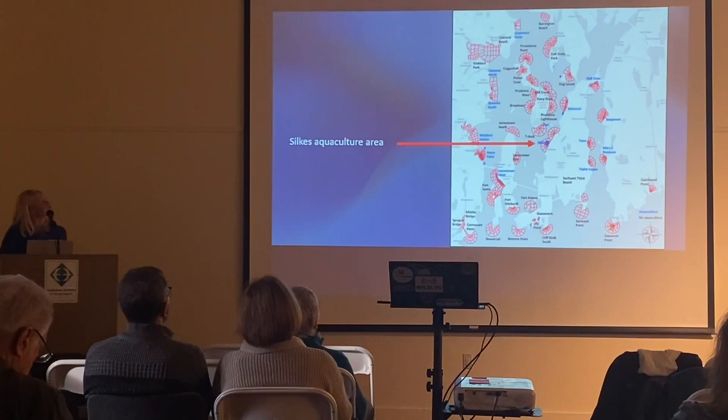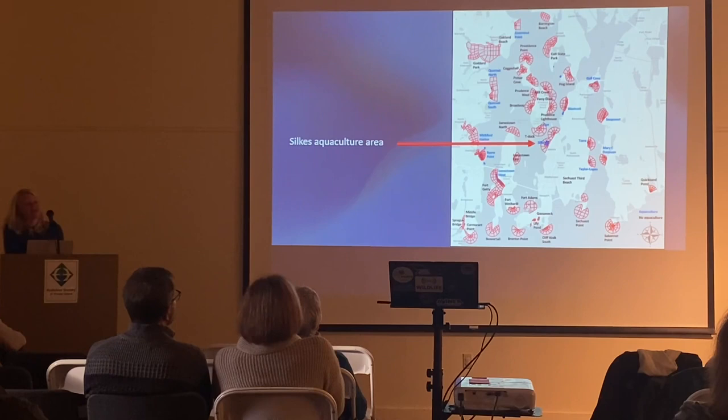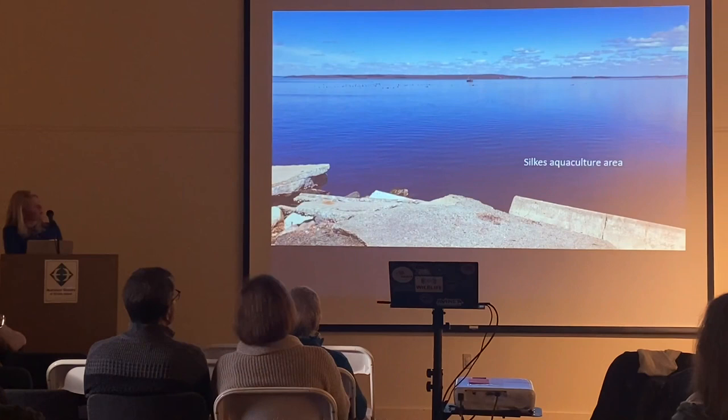There's one more farm I want to tell you about. It's a case study that's unique and interesting in our state. It's a shellfish farm, but it's the only active mussel farm in Rhode Island, and it's quite a big farm. You can see this is the largest blue rectangle on our map, right on the west side of Aquidneck Island. And this is what it looks like from the coast.